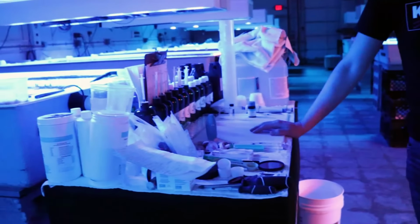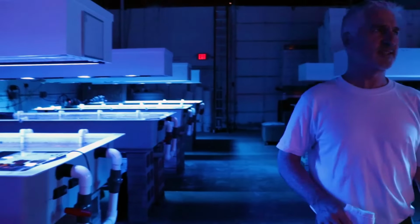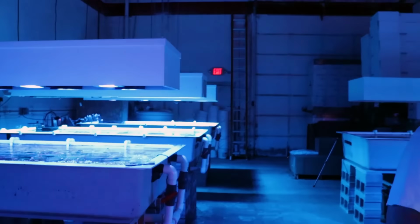Let's see them. You said Zoa. That's my magic word. This way. I'm turned on now. Zoas. I pretend to care about acros. I show you guys torches, but I don't actually care. The only thing I care about.